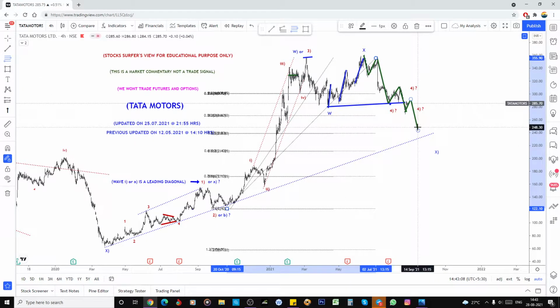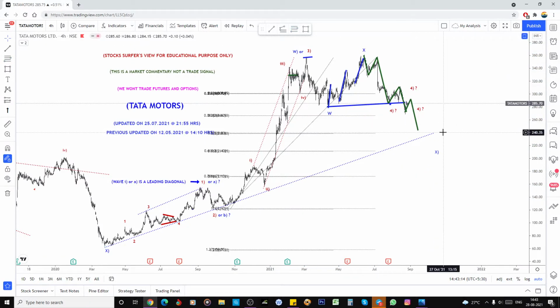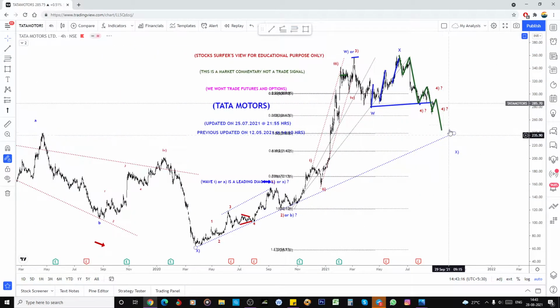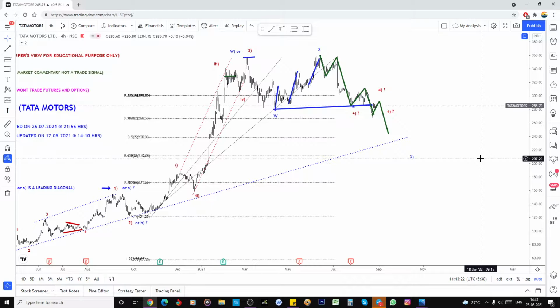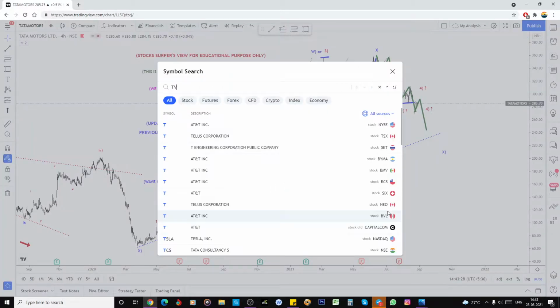So in any case, if it reaches nearly the 220 zone, that's a very good buy to invest, I think so. But if it is going deeper, it can be, because if it is a W, the X can be anything possible. It could be a deeper correction also. So next is the TVS.